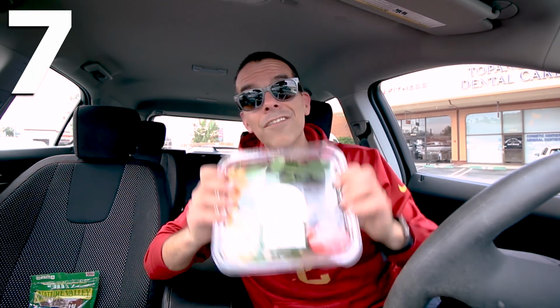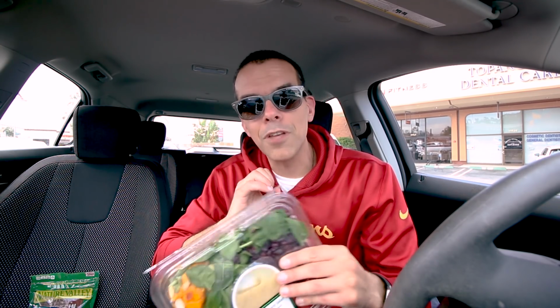So next we have a prepackaged salad. Now this salad is actually better than a lot of the other ones that I've seen. Sometimes you'll see them with just romaine lettuce or iceberg lettuce. This actually has spinach, which is more nutrient dense than all those other options. And it does have some fruit, it has some nuts, it looks like cranberries and some strawberries. But when you look at the back, it has 28 grams of sugar and 310 milligrams of sodium.